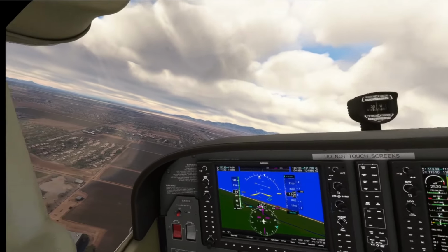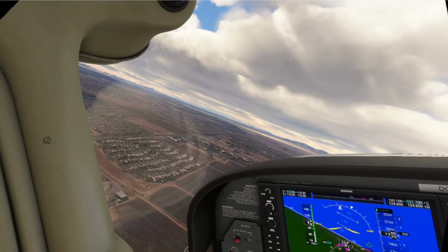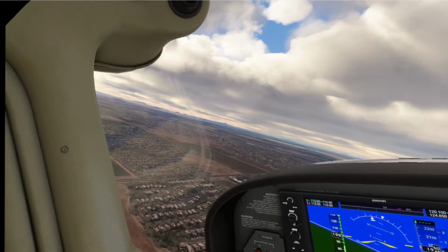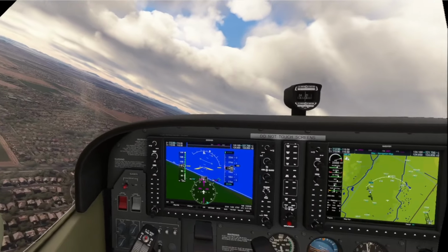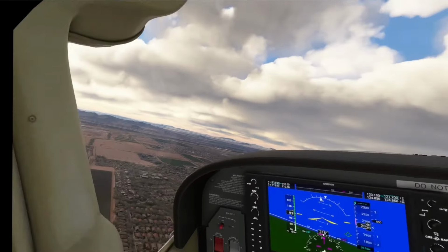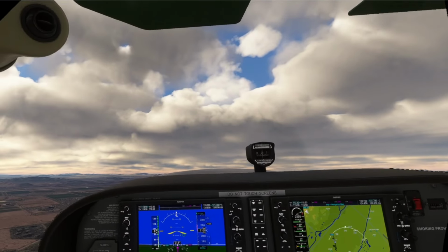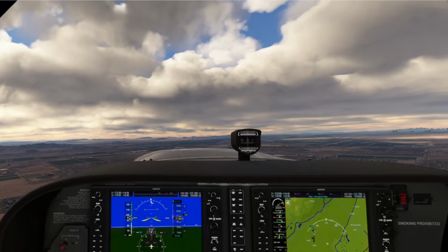Turn right here. Get that heading parallel with us. A little bug. Should be able to see the airport on the left. Right there, it should be parallel with us. It is. And we will go ahead and come down a little, trim out.